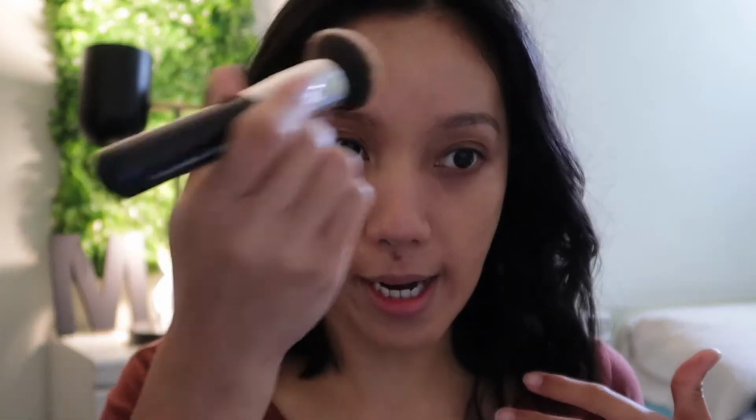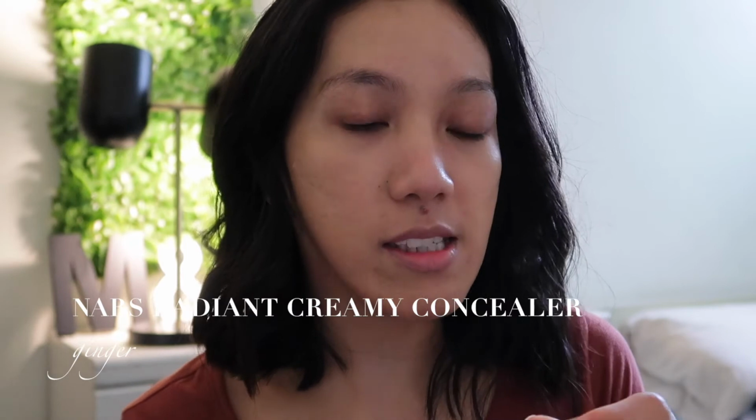I leave this area alone because I don't like for the foundation to dry and then create a crust around it. So I would typically conceal it very last, using a more creamy or hydrating concealer. Speaking of concealer, I have been using this NARS Radiant Creamy Concealer. I just have to finish this. I think I'm almost past halfway, and I really like this concealer because it doesn't crease. It's very hydrating on my eyes, yet it gives a lot of coverage.